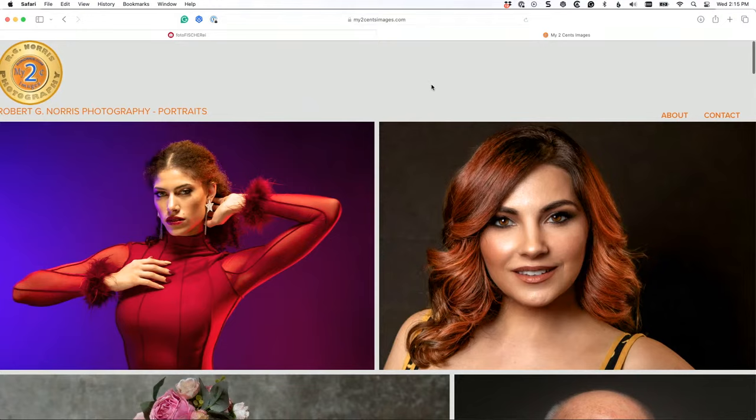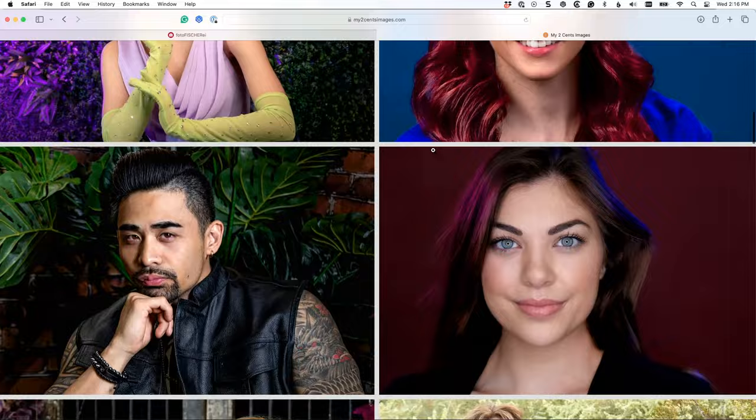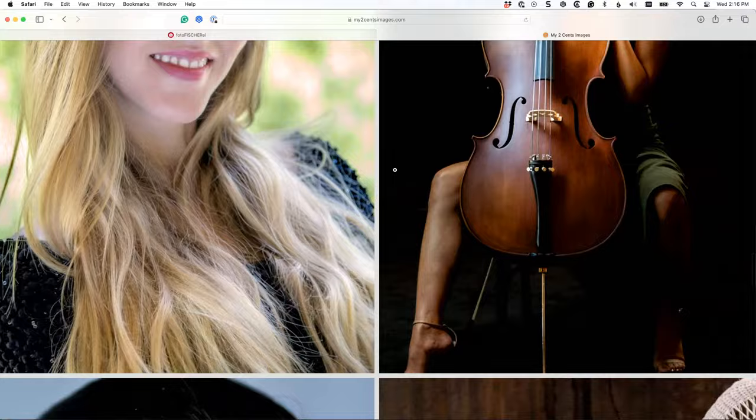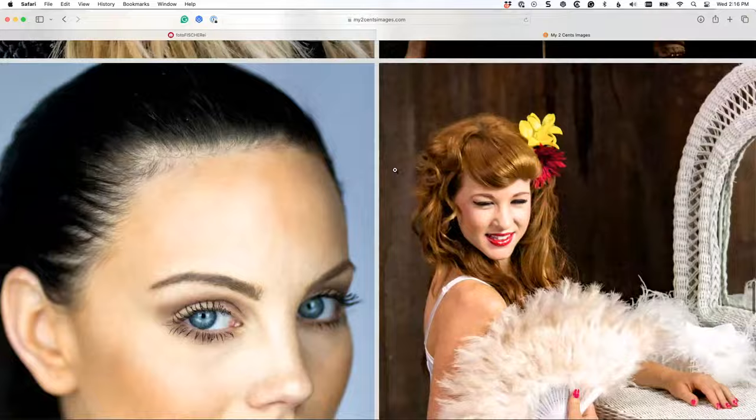All right, here we go. So this is the homepage, right? Nice photos, good photographer. Oh, Robert Norris. I know who this is. I know Robert. I like how big the images are. Yeah, they're nice and big and bold. Lots of good photography. Look how nice that is with the cello. Very nice. All right, big and bold.